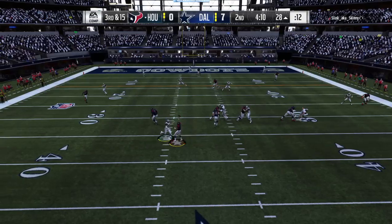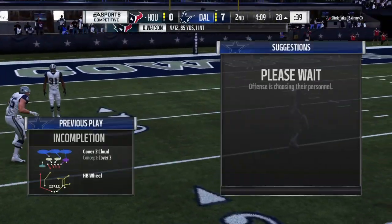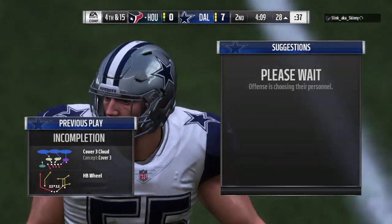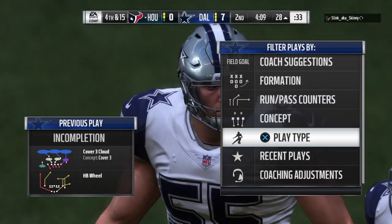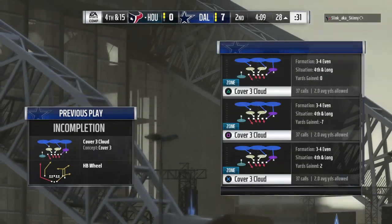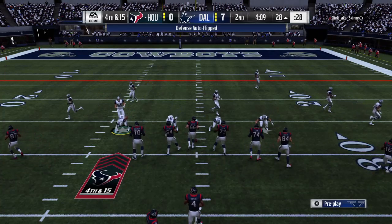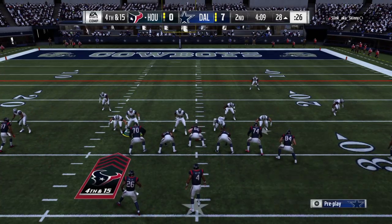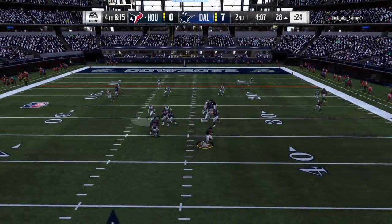Here's Watson. And this is going to be incomplete. Not only was the call spot on, how about the execution of that defense right there? Zone was absolutely locked up tight. He was trying to force it in there on third down. But if there's a time to force it, he felt like he needed to make a play, right? Yeah, exactly right. Third down, you got to try and find something. There's nothing available there for him.